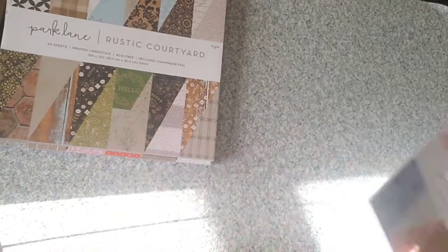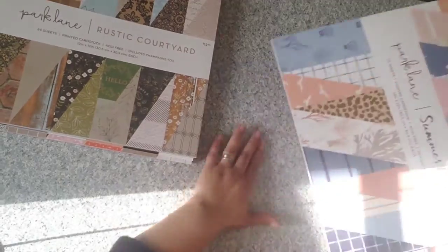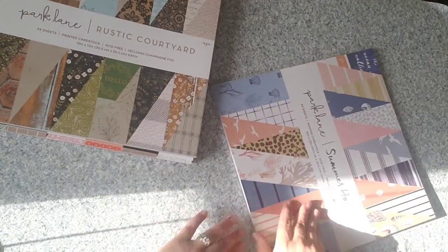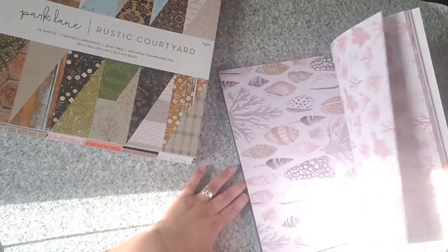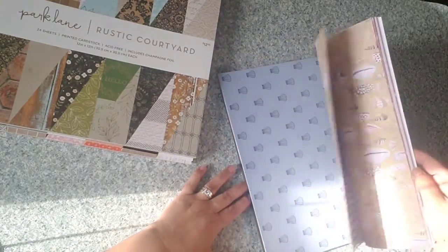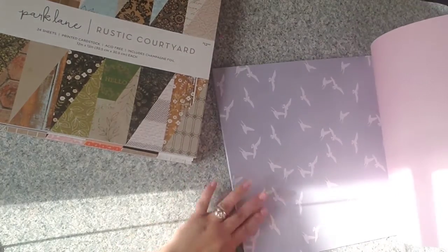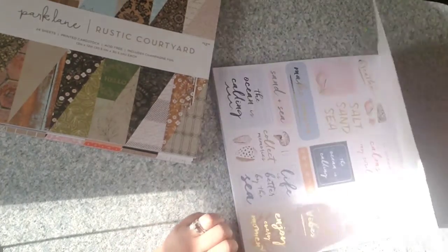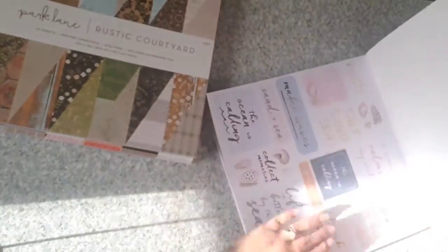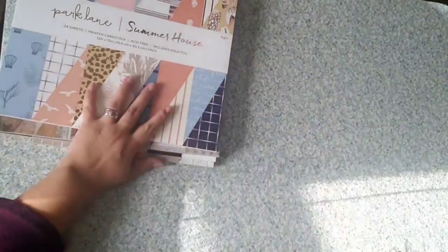And this one, I had to have because it was a nautical theme. And you guys know that I like nautical as well. And look how nice this one is. Look, oh, look at this one. I love it. Look at all of this one. I like them a lot.